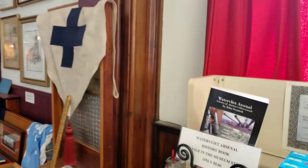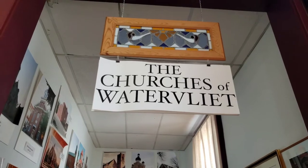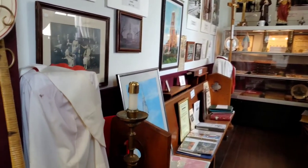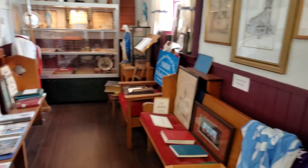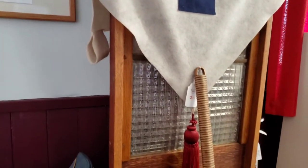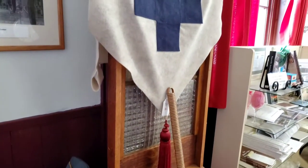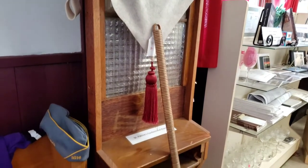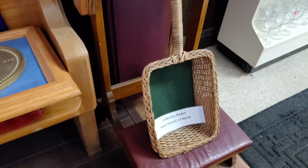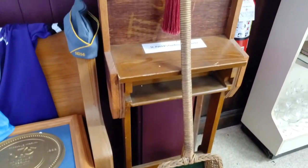This is probably one of the most interesting things for me. These are the churches of Watervliet. Just as you walk in here, this was really neat. St. Patrick's, that they destroyed, basically, that's kind of how I look at it, in Watervliet. This is an old confessional kneeler right here, and that's actually from the church. So who knows how old that is. Sitting on it, you also have the collection basket. That's original. That's what they were using as well.